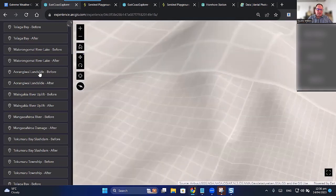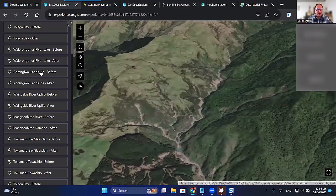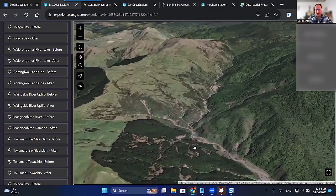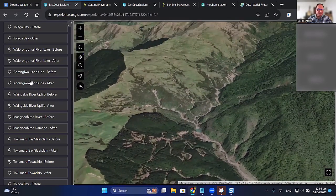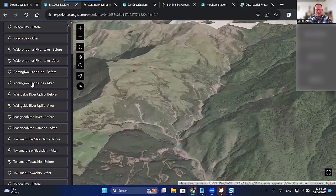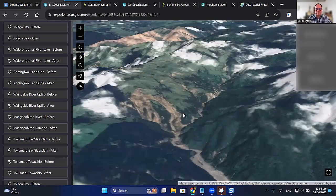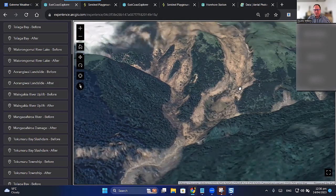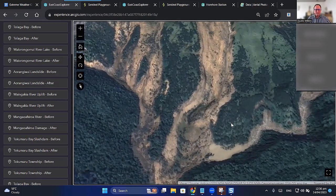Here's another one here, Aorangiwai landslide. I don't know if it's called that, but that's what I called it for this. So you can see here, nice, normal, pleasant looking valley before and then after. So you can see parts of that hillside have slipped down. So you can go in and you can examine what's going on here.